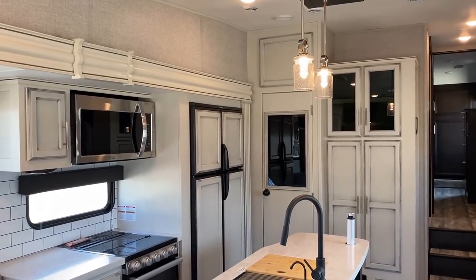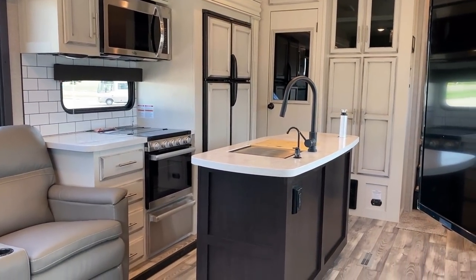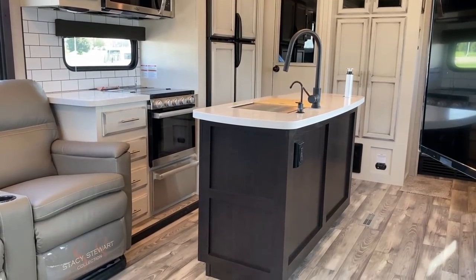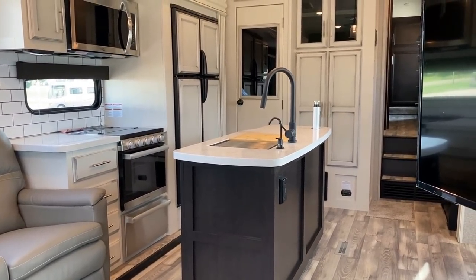Because the previous chairs, if you didn't lean them against something, they'd always fall down. And I always hated the idea that if I wasn't paying a super watchful eye to that, they're going to fall and bang into something.